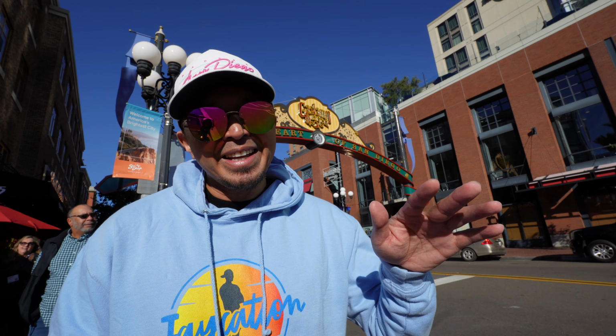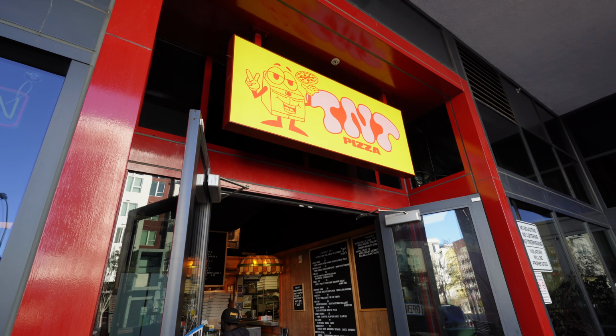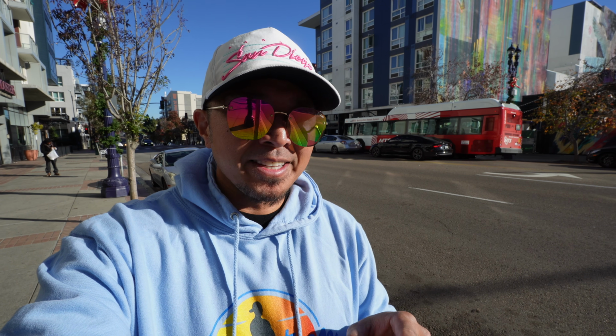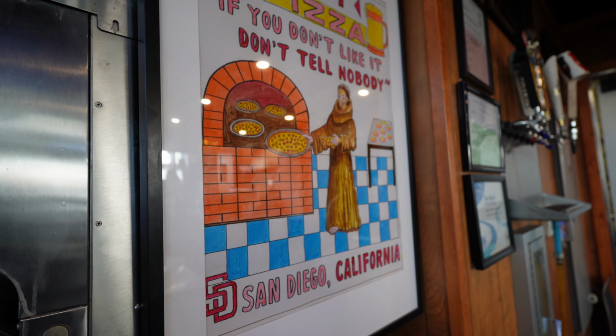Gaslamp Quarter. If you are to visit East Village, I would suggest Courtyard for drinks, especially during the day. Nice outdoor area. TNT Pizza, which we're about to head into for a really amazing Detroit-style square slice. Bub's, Basic, and Naughty Barrel are the other places around East Village I would suggest for sure. And Bay City Brewing. I like that. If you don't like it, don't tell nobody. Luckily, this place is amazing.